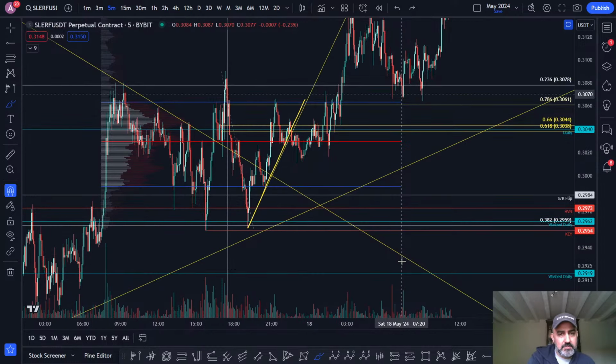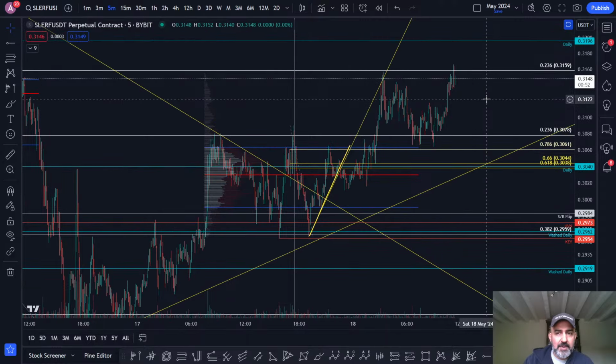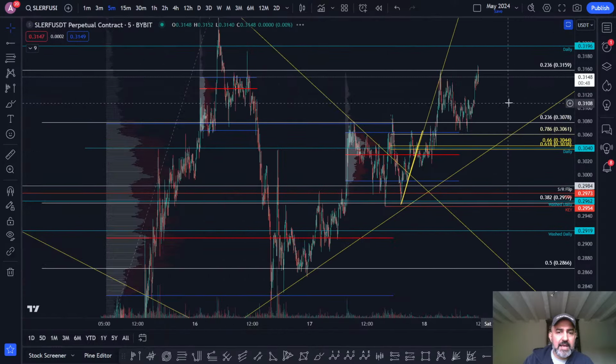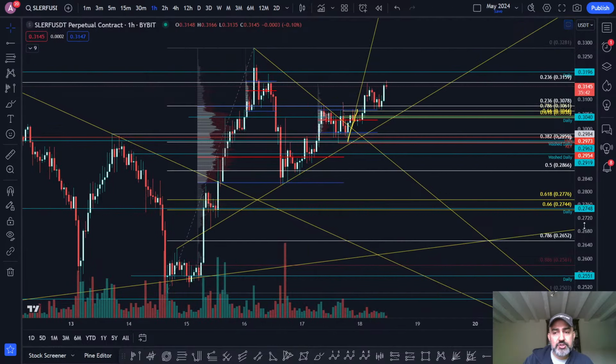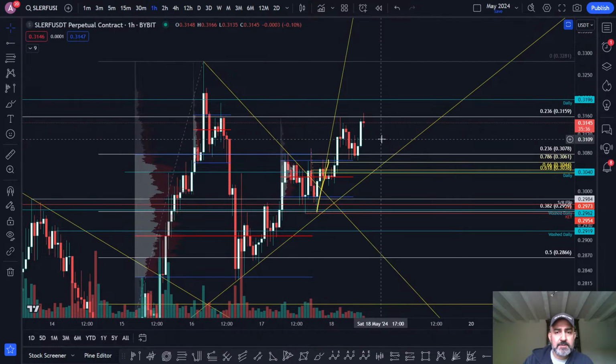Not a big deal. I'm still well positioned in. I haven't taken profit on my overall position. And so this is looking really healthy. Slerf is looking really, really bullish, like ultra bullish for me. We're getting really strong price action to the upside.